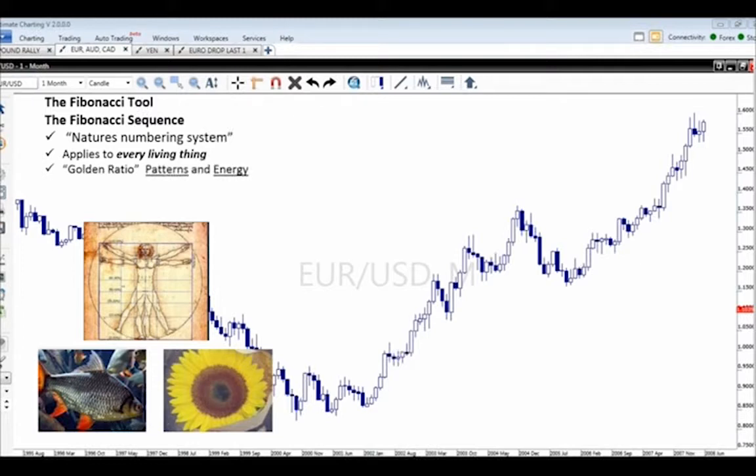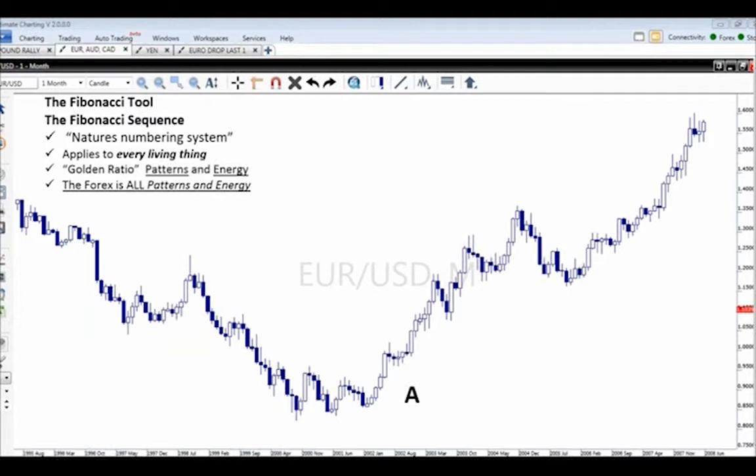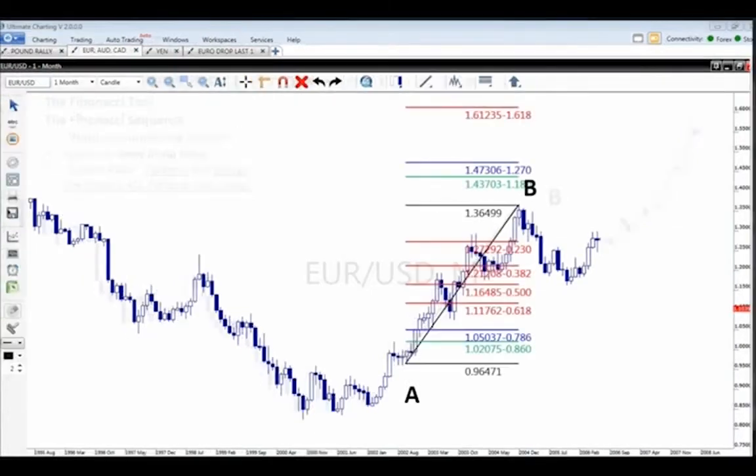Well, the people around here said, wait a second. The Forex market, it's all patterns and energy. So if we can apply this Fibonacci thing here and it works, that's the key. If we can apply it here and it works, that's going to be the key to making serious money. Well, we've done that, all right? And all you're going to have to do to make it work for you is load this up on your desk and be able to, on the chart, identify a low price and a high price, okay? When you do, what you're going to do is draw a line between the two, and automatically the Fibonacci sequence is going to appear. There it is, okay?